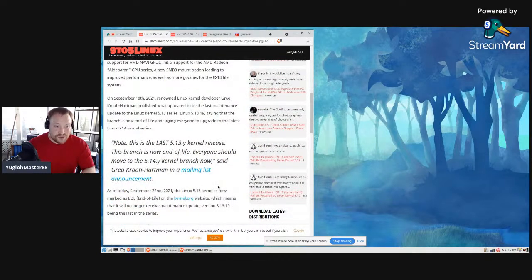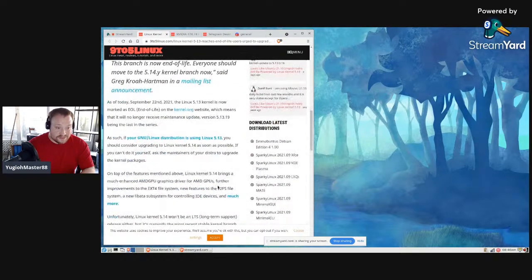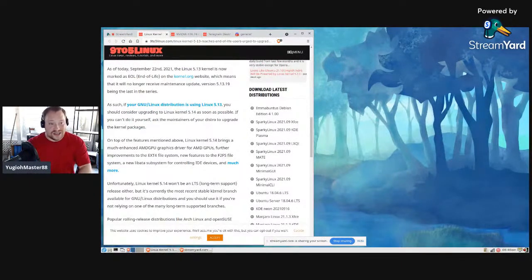On September 18th, 2021, renowned Linux developer Greg Kroah-Hartman published what appeared to be the last maintenance update for Linux kernel 5.13, 5.13.19, saying that the branch is now end of life and urging everyone to upgrade to 5.14. As of today, September 22nd, 2021, Linux kernel 5.13 is now marked as end of life on the kernel.org website, which means that it will no longer receive maintenance updates, version 5.13.19 being the last in the series.